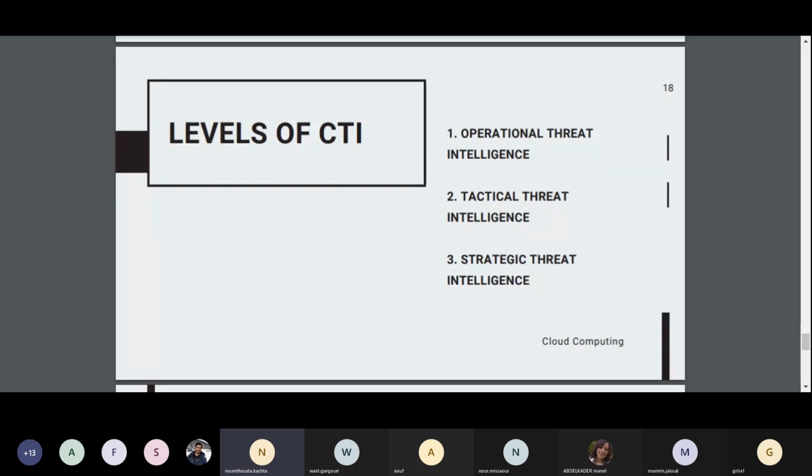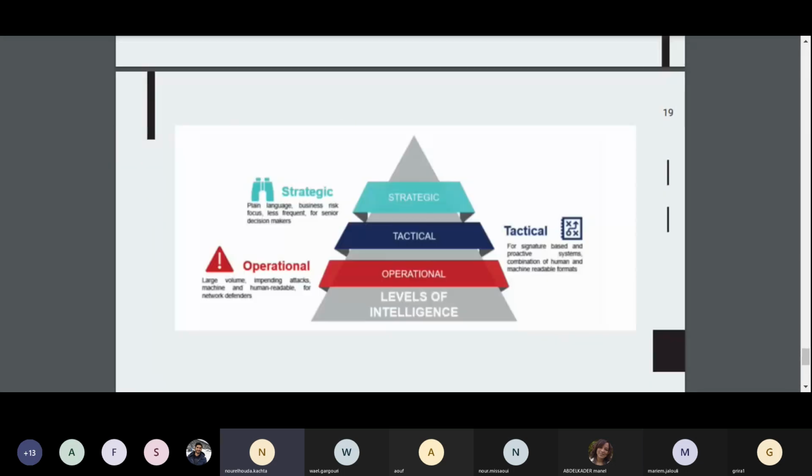For the third and last level, strategic threat intelligence exists to inform senior decision makers of broader changes in the threat landscape. Because of this intended audience, strategic intelligence products are expressed in plain language and focus on issues of business risk rather than technical terminology. And hence we notice that from one level to another, the language gets more and more human and simpler to discuss and analyze.